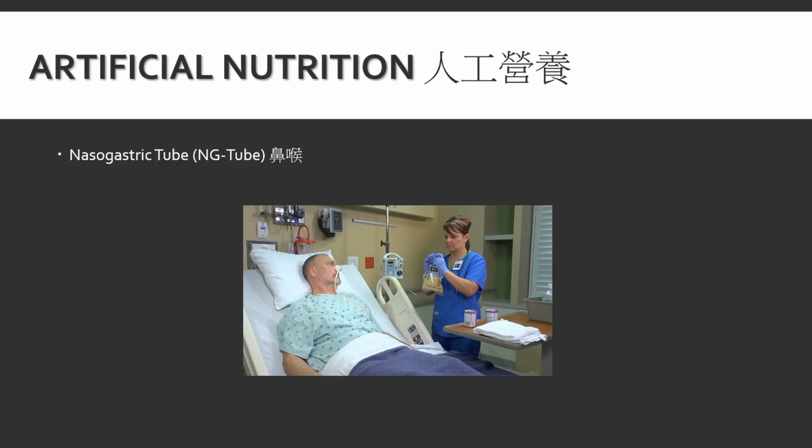We've talked about the heart and the lung. Let us talk about nutrition. When a patient is unable to eat, we need to provide some form of artificial nutrition. One way to do it is by using a tube through the patient's nose into the stomach and then supply artificial nutrition through the tube. This is fairly uncomfortable for the patient, and it is not uncommon for the patient to try to pull out the tube. Then it has to be reinserted again.